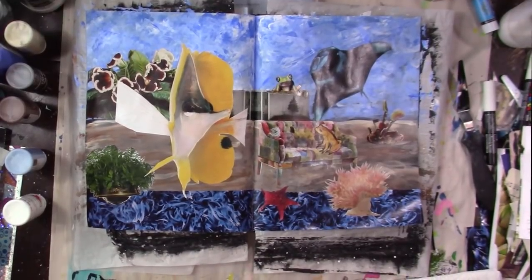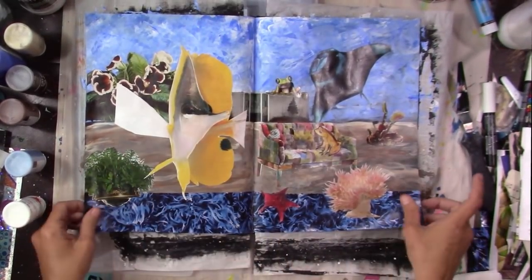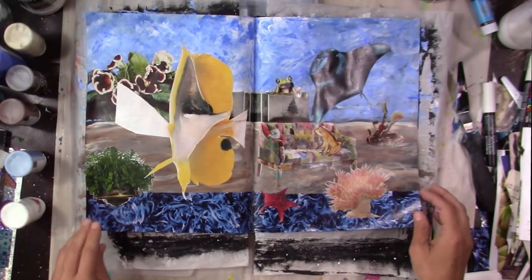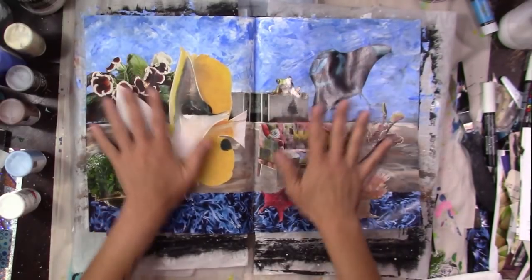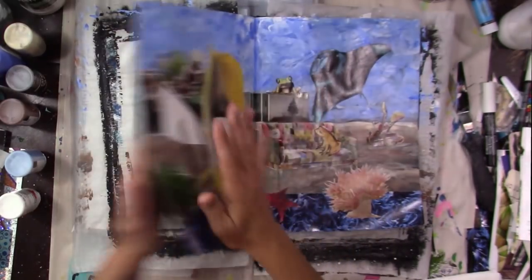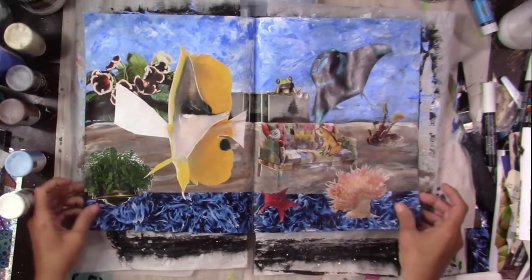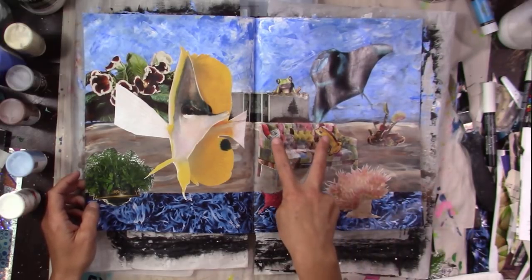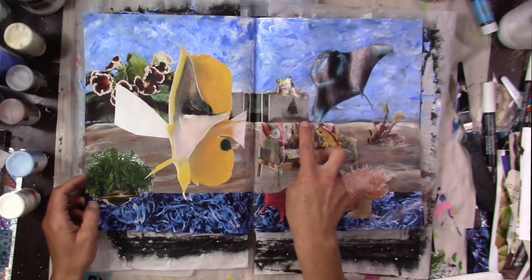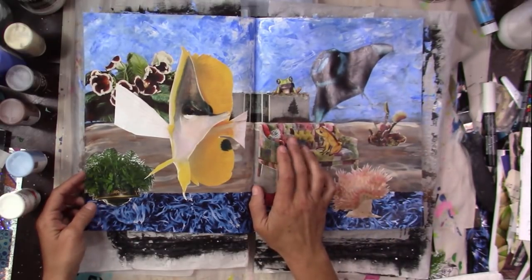Oh my goodness, back again. Had a busy afternoon, didn't mean to take so long away from the project. I have trimmed the edges here, and we're good and dry now. Good and dry. So, I should have put that up a little taller so it wasn't quite on this eye line here.